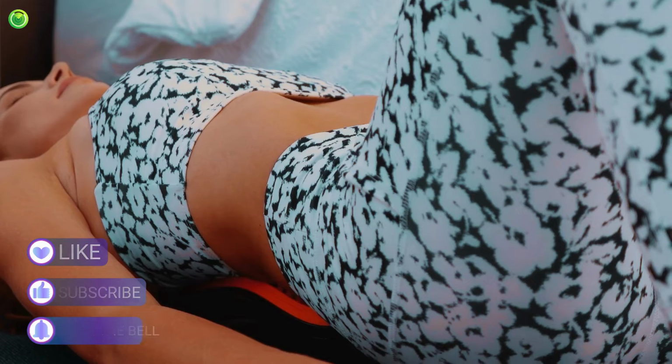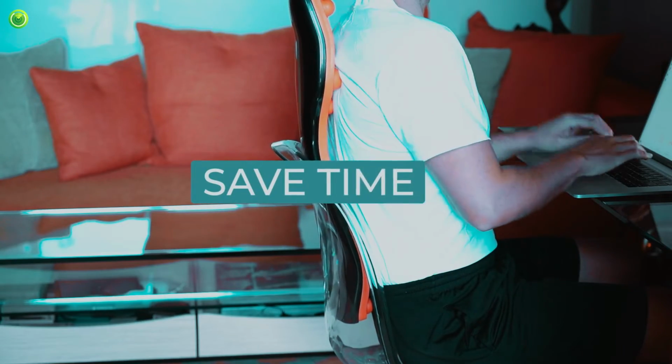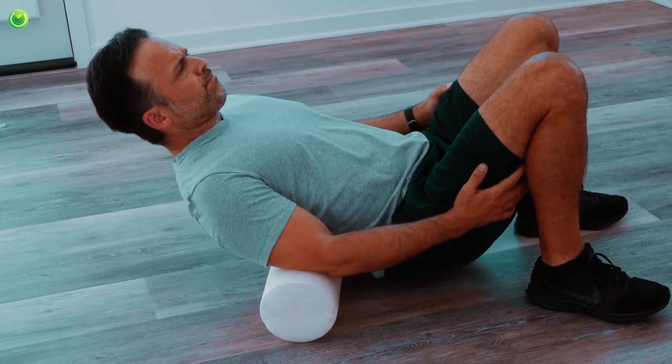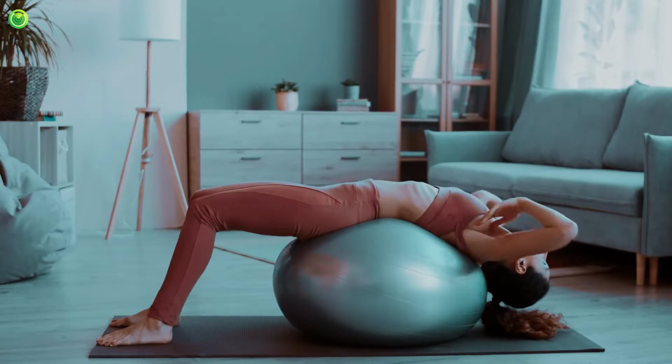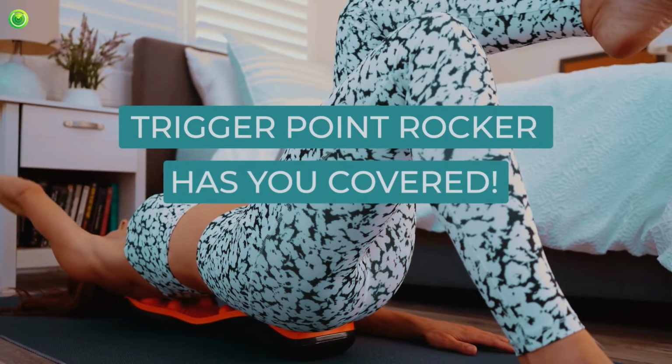Best of all, the Trigger Point Rocker does the work of multiple products, saving you time, space, and money. No need for a foam roller, back stretcher, lacrosse ball, or massager. The Trigger Point Rocker has you covered.